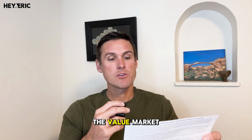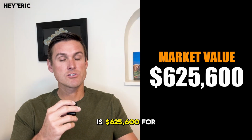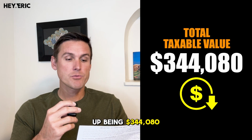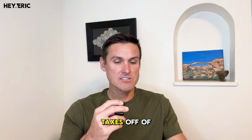So this one, the market value, they say is $625,600 for the house. And then the discount is $281,000 and change. So the total taxable value ends up being $344,080. That is what they're basing taxes off of.